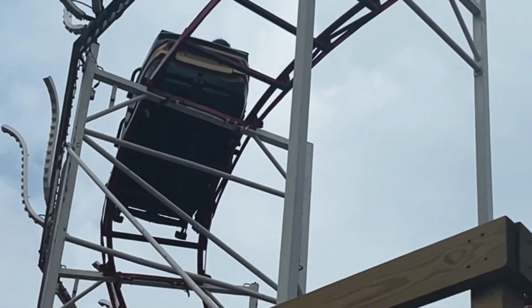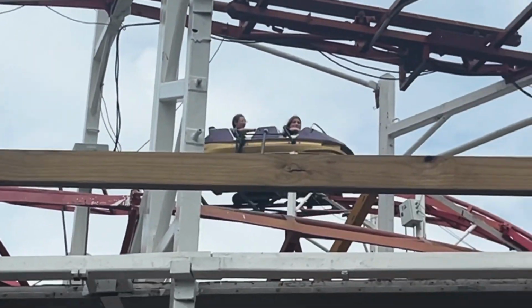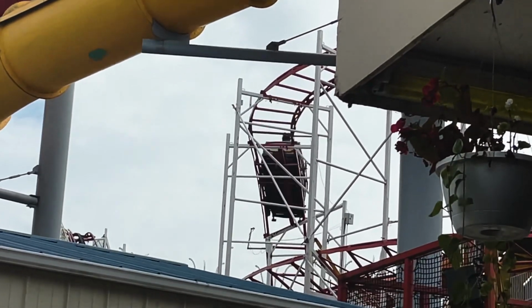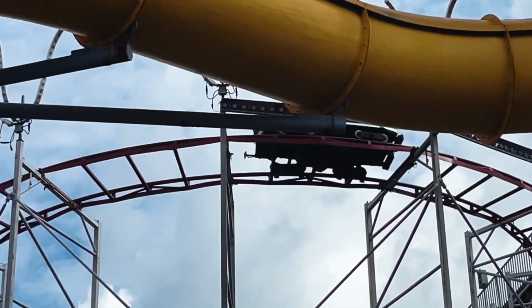Kicking off the top 20 is Cyclone at Indiana Beach. This is my most recent new coaster credit as of when I'm recording this, and it was a surprisingly solid ride. The helixes were decently forceful, and the drops were a lot more sudden than I expected. I got one ride on Cyclone since it was down a lot of the day I was at Indiana Beach last year, but it was a good one.